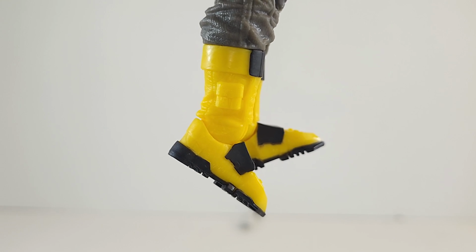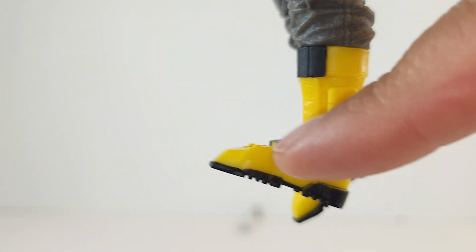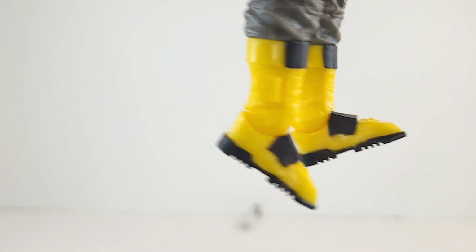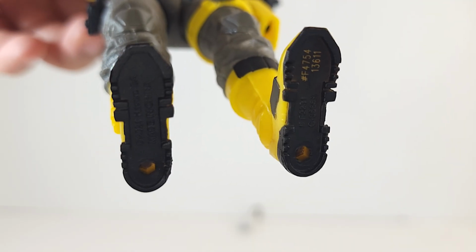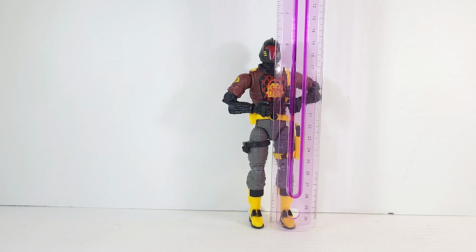Not a dancer. Good range pointing down, but up not so much. His robot shoelaces meet right there at the bottom of the ankle and stop him from going up. There's a hole in the bucket. Dear Eliza, dear Eliza. All right, how tall is the sucker? He is a little bit above 6.5 inches because of that hump in the middle of his head.